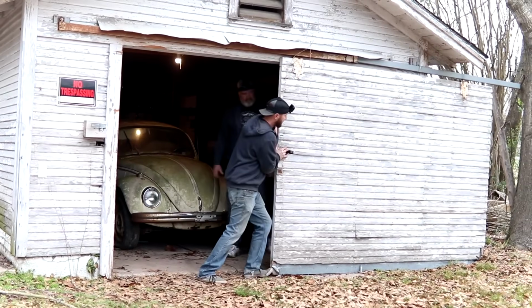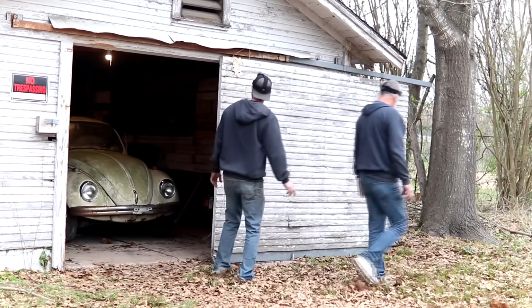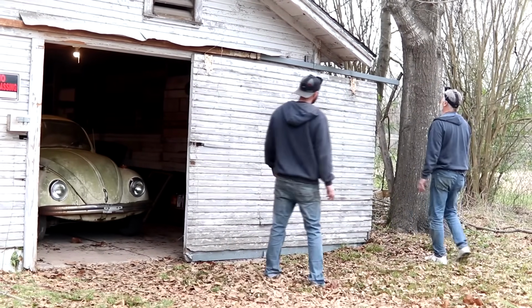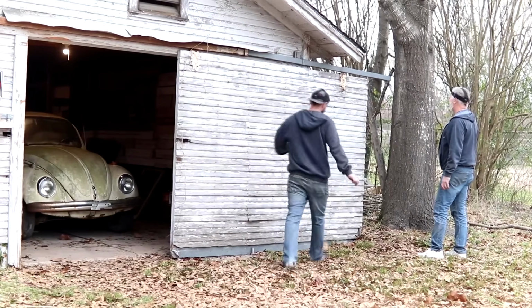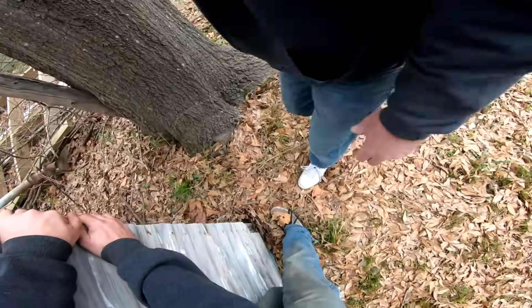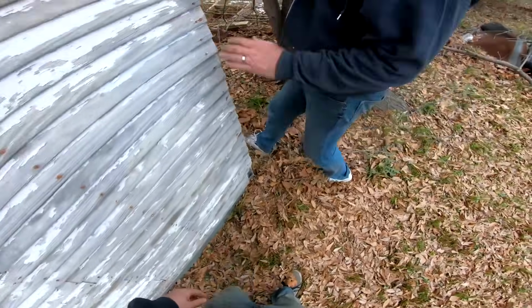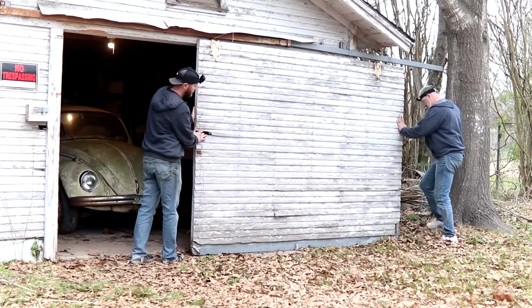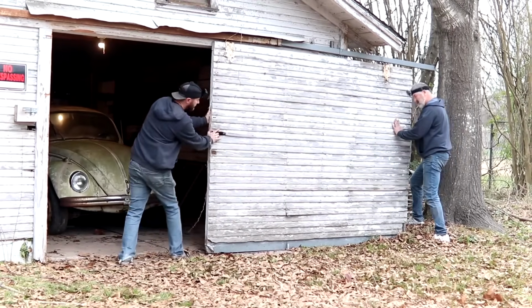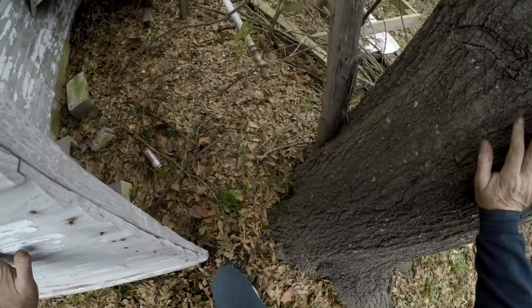Yeah, the old base of that tree has grown up, so it won't let the door go open anymore. That goes to show you it's been here a while. It's been here long enough that the tree grew and made it where it wouldn't. We might be able to move some of these leaves. We may have to dig it out some. I think that's it. It's got a root coming down that way.